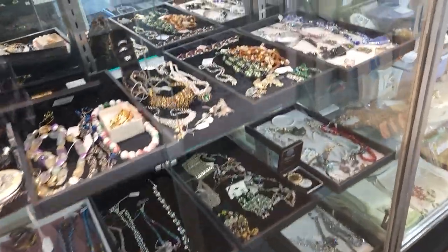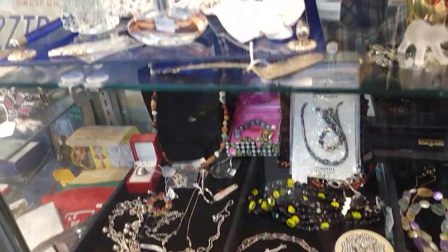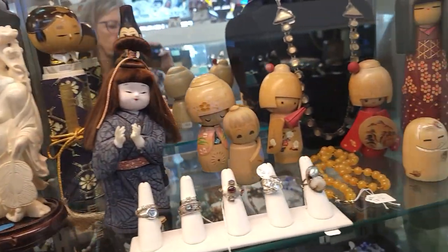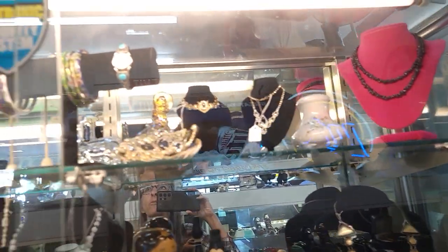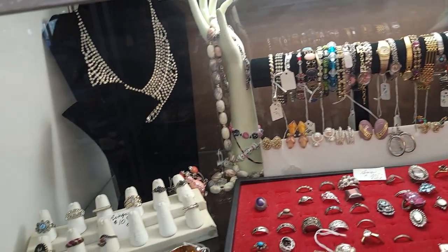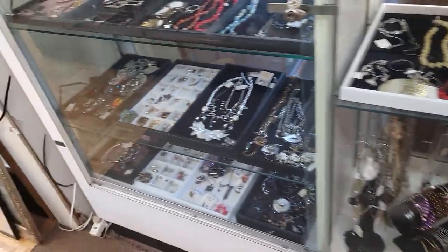And we got jewelry. I'm not a big jewelry buyer this way. I like to treasure hunt jewelry that hasn't been curated yet. Cute Kokeshi dolls. But I get lots of requests to show the jewelry. They've gotten quite busy here all of a sudden. Quite busy.